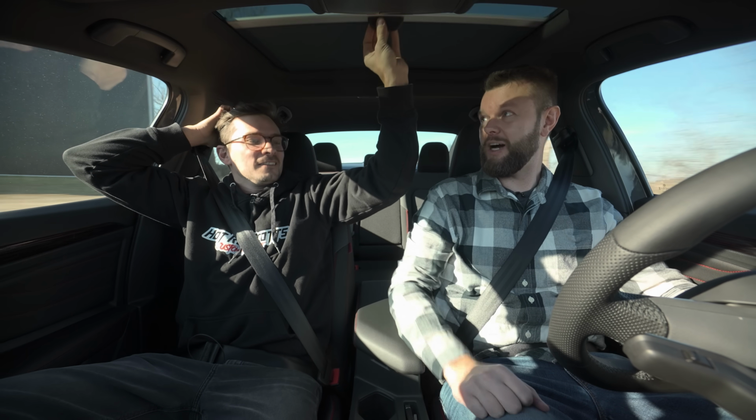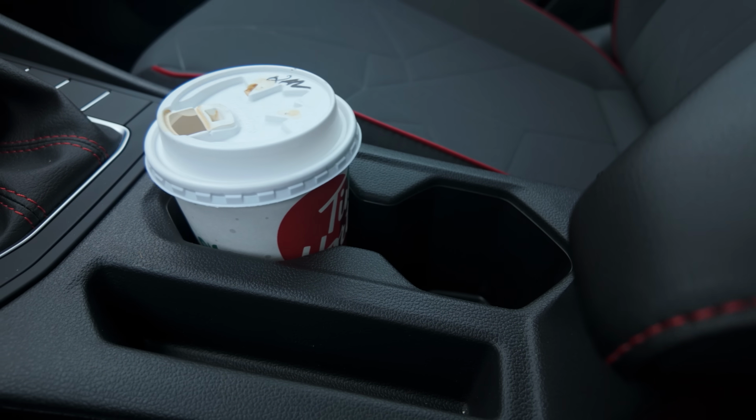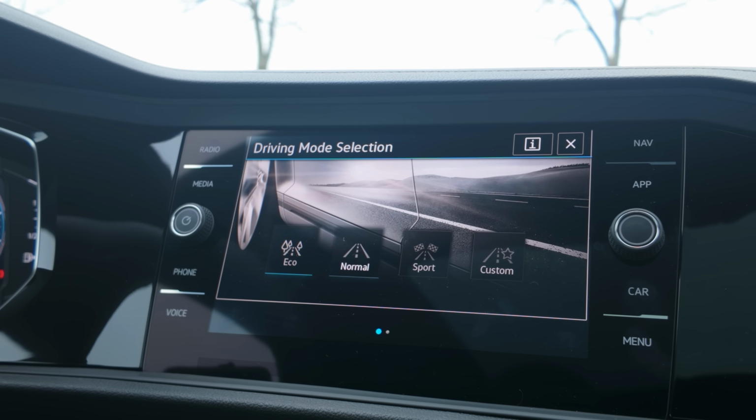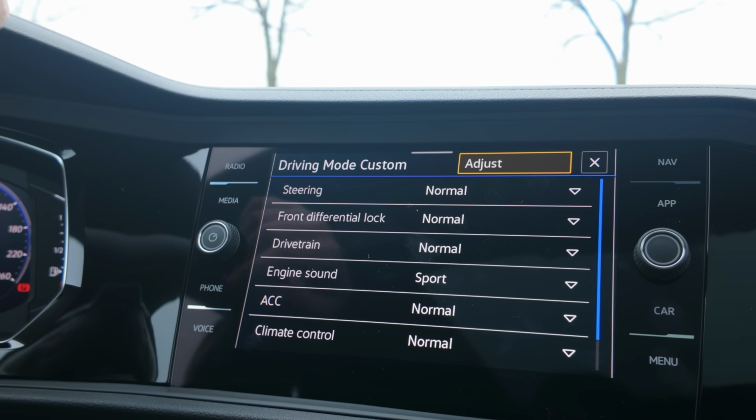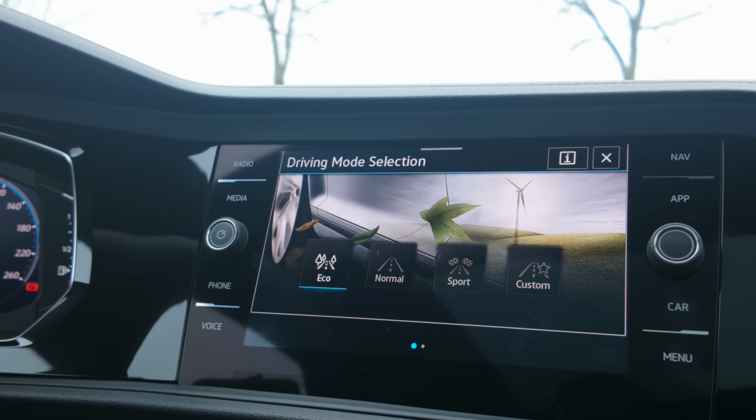Wow. Shocked. Hey, this sunroof is nice, though. Yeah, it's pretty small. We got cup holders that also pass. The cup holders, yeah, I mean, kind of pass. It's weird. And we got some drive modes, which don't control the suspension because we don't have the adaptive dampers. Let's put it to eco. Now give me a rip with some peace and quiet.